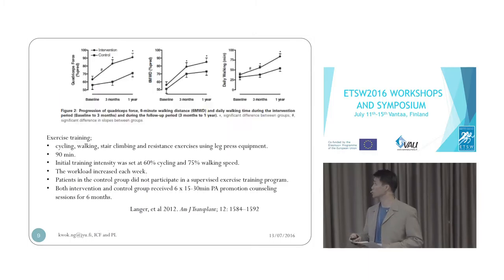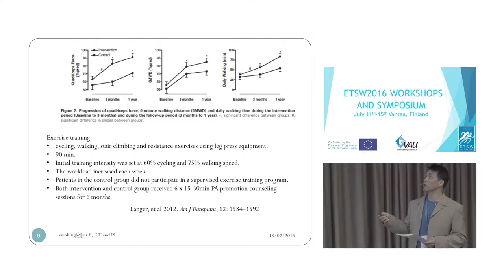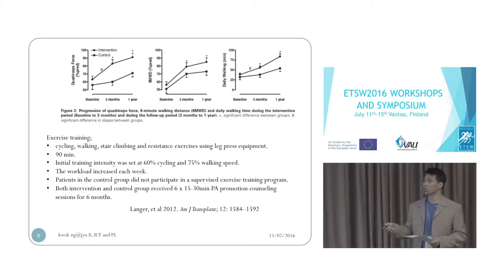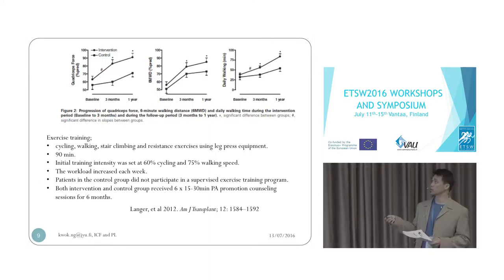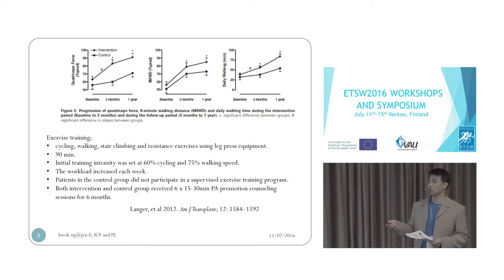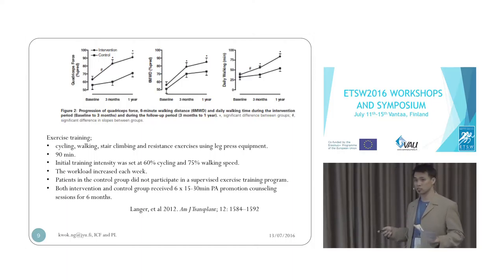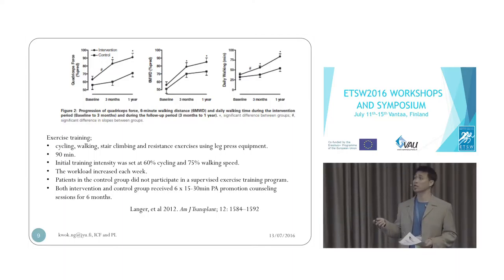And that's from just one study. There's another study through rehabilitation. We covered a lot of this yesterday. You see physical functioning improving in the intervention group that went through exercise training, whereas the control group did not participate in supervised exercise training, but both of them had some kind of discussions, talks and counselling. So that nullified the effect of, oh, I'm in rehabilitation and I need to do physical activity. One of them had guided support.